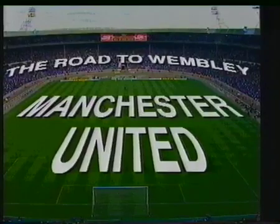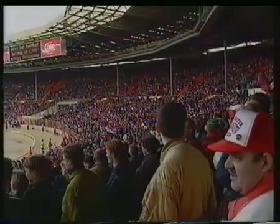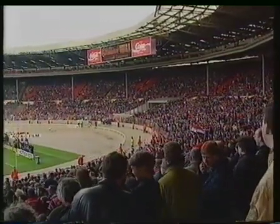Welcome to the Road to Wembley, the visual story of how Manchester United reached the final of the 1994 FA Challenge Cup, the most prestigious cup competition anywhere in the world.